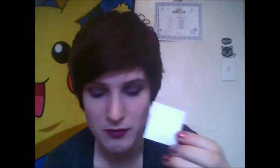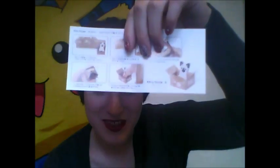Alright, here we go. So we got Bori. He's a Siamese cat. You got a little piece of white paper. So then this little booklet opens up to tell you how to do things. Alright, let's see here. Okay. Hold it so that Bori is, hold this here and fold.